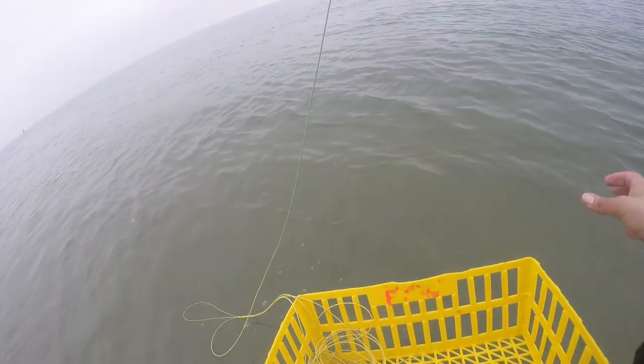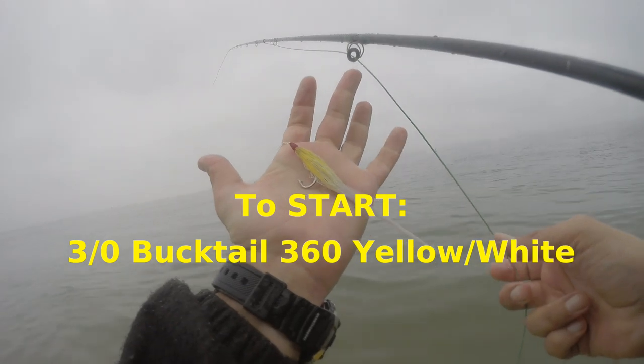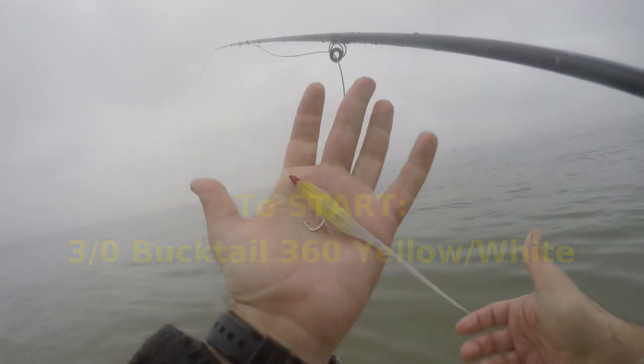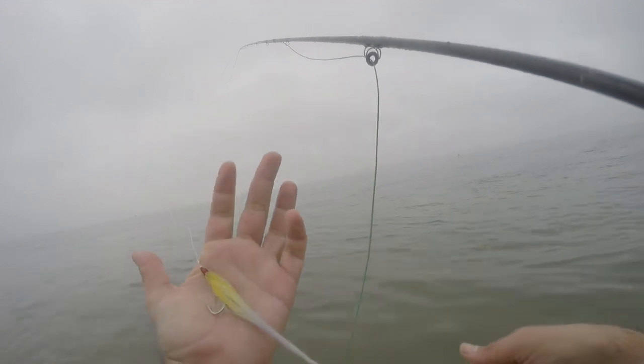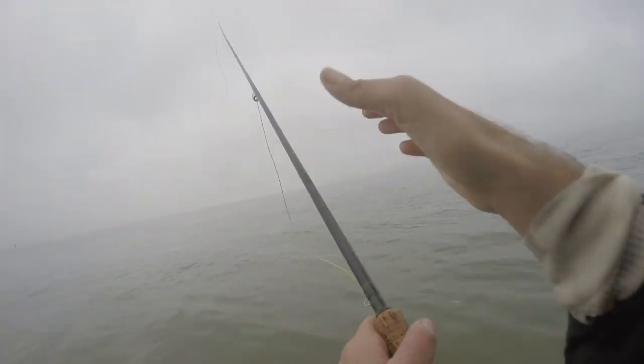All right. I probably could go with a smaller fly and catch a few more bass, but I'm sticking with the bigger bucktail right now. That's a nice size one. It's about 6 inches or so, 5, 6, somewhere in there. Just hoping that gets a lot of attention, maybe from the bigger fish.